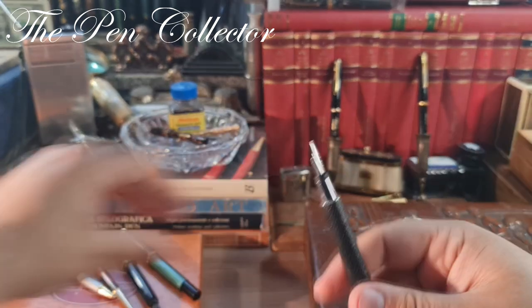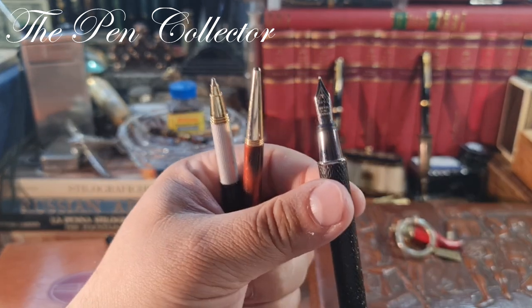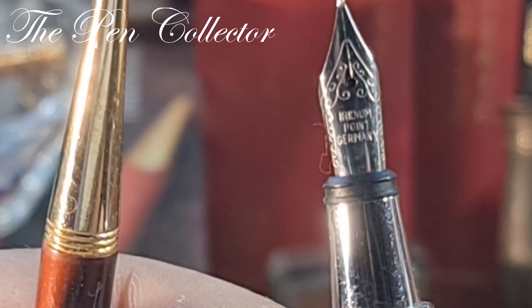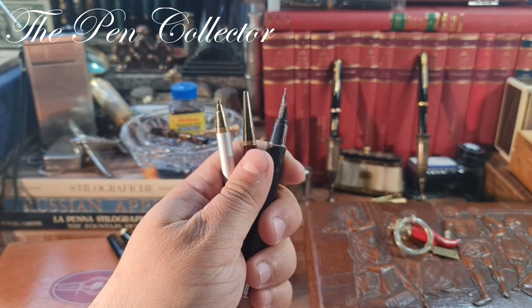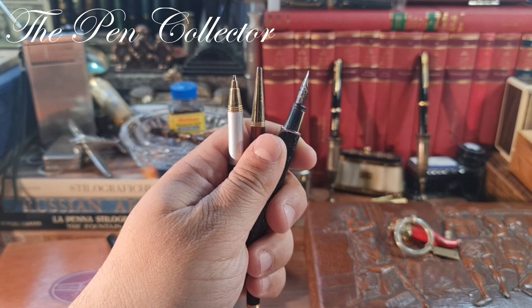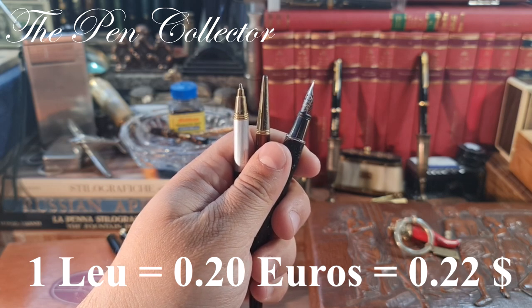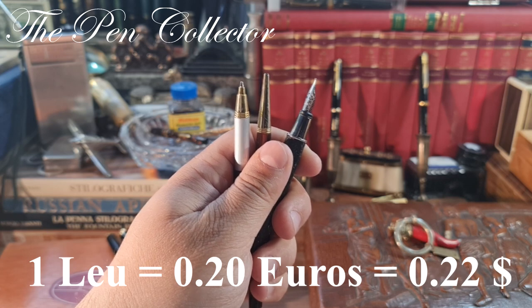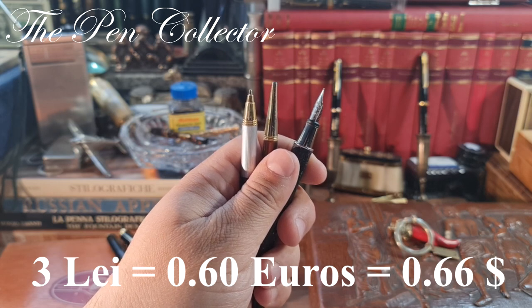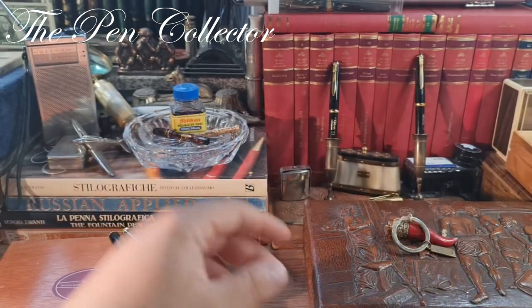Now, for these three writing instruments, I have two metallic ballpoint pens and this fountain pen. Unfortunately, it's not a great find. It's a fountain pen made in China and it has no cap. This is why I paid only 3 lei for them, or 1 lei a piece, so 0.20 euros or 0.22 American dollars, for a total of 0.60 euros or 0.66 American dollars. So, quite nice finds.